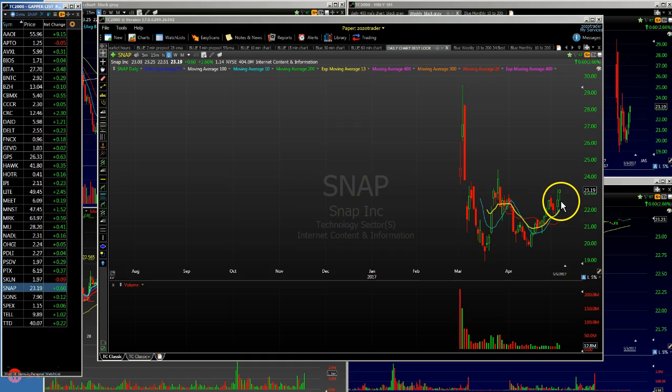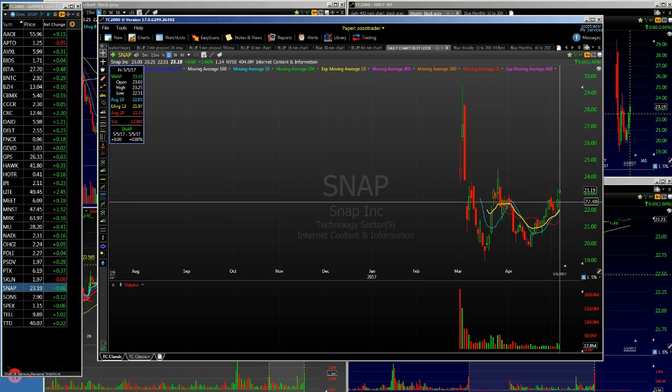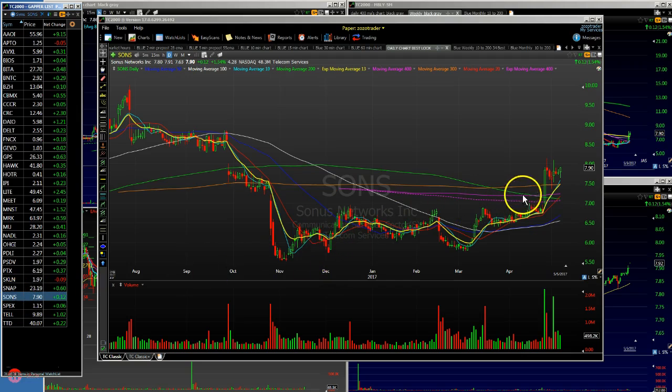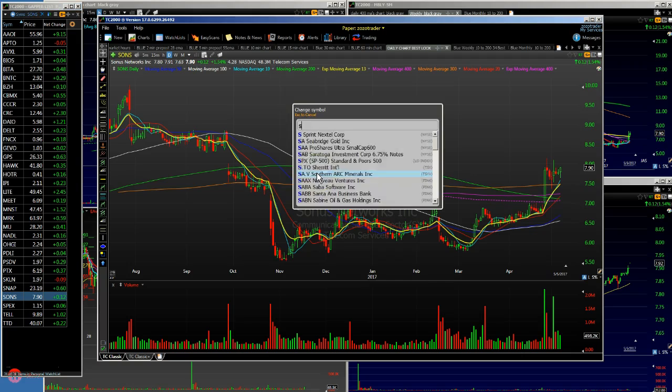Snap, here's the daily chart. The high on Friday was 23.25, so over that 23.30, 23.25 area, possibly continuation. Now with this French election, like I said, the futures are probably going to gap up, so you might have to wait for some pullbacks and things to get some intraday plays. But if you want to try to swing Snap, let me go back to it.